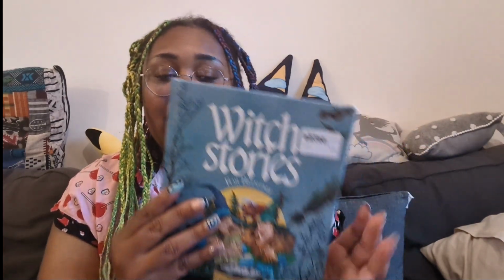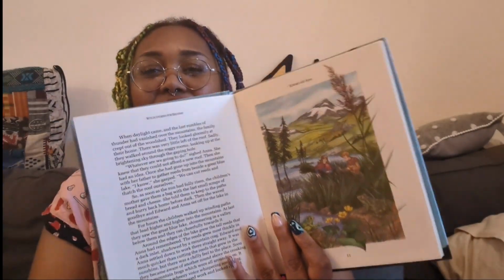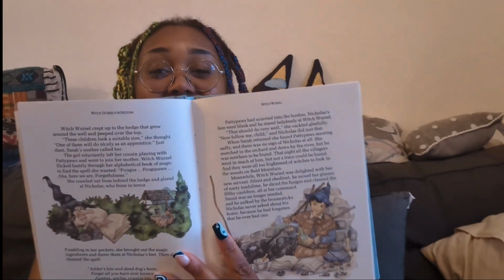This is Witch Stories for Bedtime, illustrated by Jane Launchbury, and it just appealed to my little spooky kid heart. I thought it was absolutely darling. It's just a collection of short stories that feature witches, very retro, I guess, in style. It looks like something I would have had growing up, something my mum would have had growing up actually, like the art style and even the font and text used. It just feels very nostalgic.